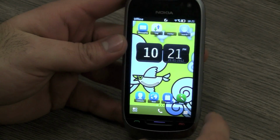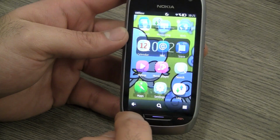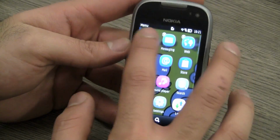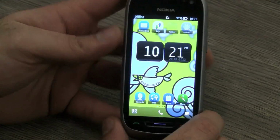Overall, the device has nice features, including this dynamic bar at the bottom which changes as per the option you're in. So it changes from the call dialer to a search button, and other things in other applications. If you go into contacts, it changes into this. So you get a new operating system from Nokia.